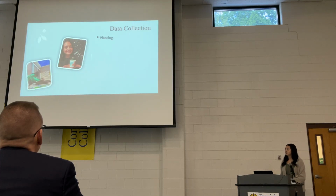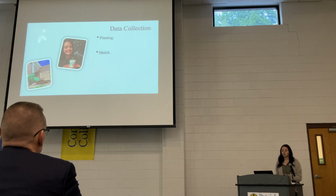So for my data collection, I measured my plants, just how much they grew, to see which mulch was better. Like I said, I used the organic coconut brick and I used red rock. I made sure my plants germinated. It took them about 10 days to germinate, and then I transferred them to bigger pots.